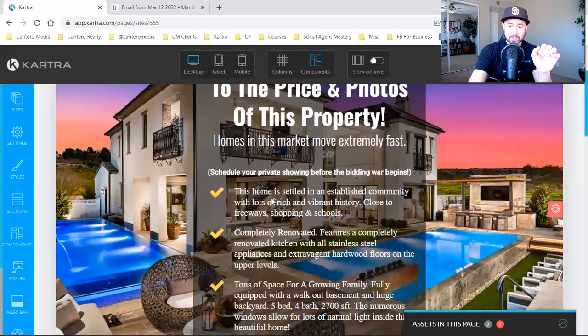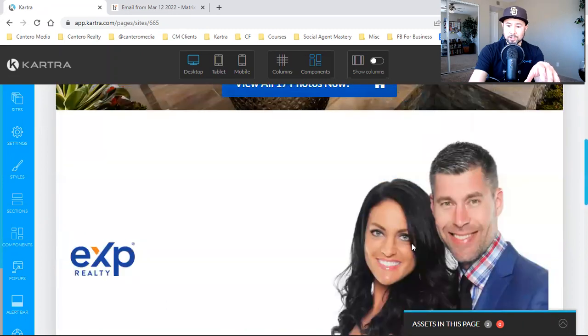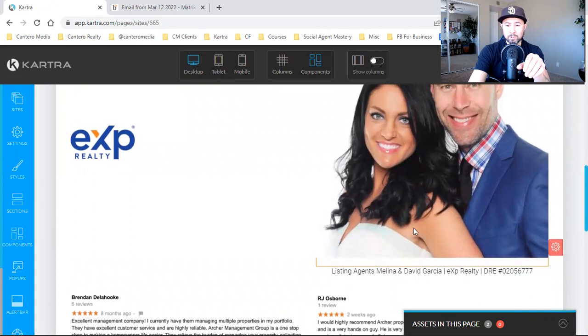Then all we've got to do here, get instant access to the price and photos of this property. I'm going to change out these bullet points, right? Put a little bit of info on the property. And then change out this image right here. Shout out to my other clients, right? This is not Tamara and her husband, but these are my other clients, Sarah and her husband. I put Melina and David.